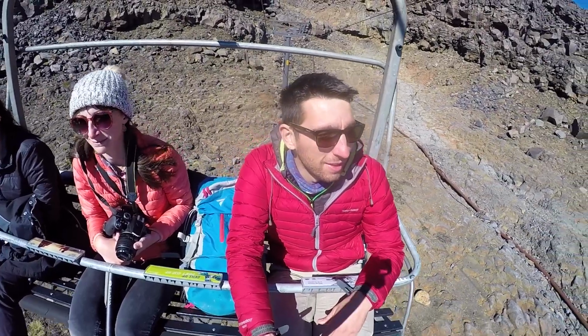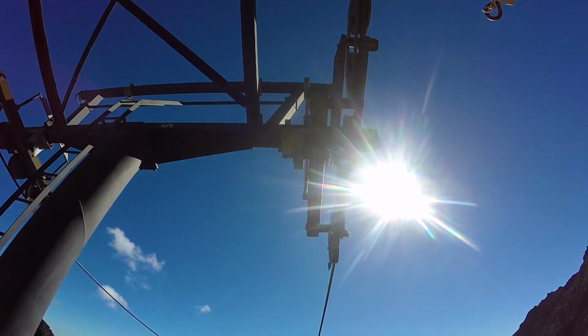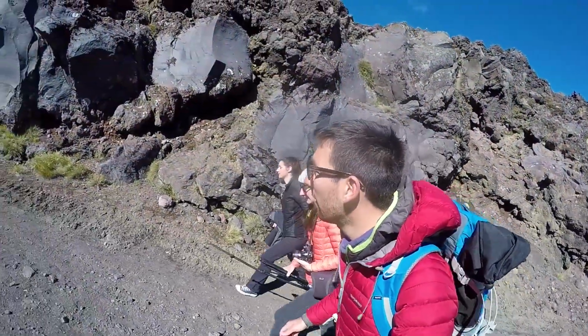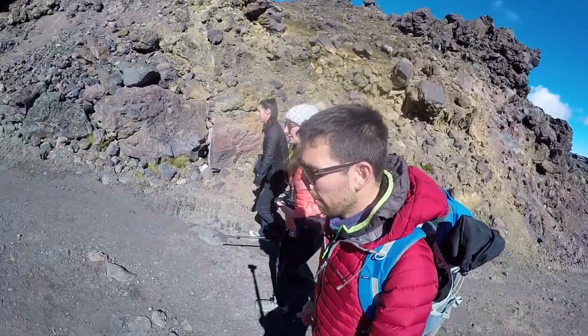But we have been recommended to do one of the best walks in the area, which is towards Meads Wall, and that is actually at the bottom of the chairlift. So then we go back down to check that walk out. The Meads Wall Walk is actually the shortest walk we're ever gonna do in New Zealand. It's only about 15 minutes.